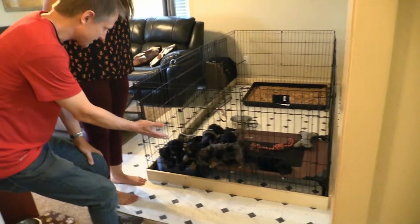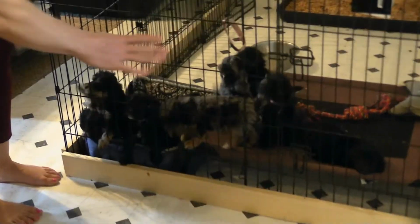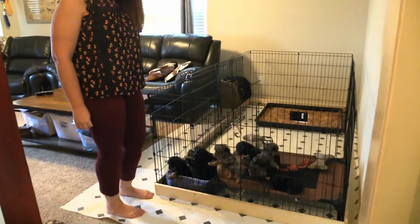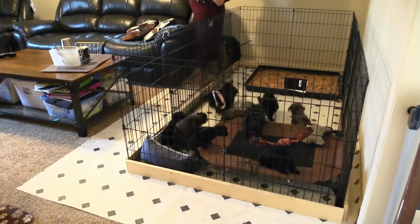So this is Tater Tot's litter, and Natalie calls this the minions. So Natalie's like Gru, and these are the minions, and we're about to show you why we call them the minions. Come here, minions! Come here, minions!